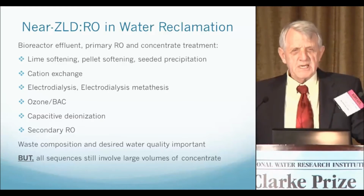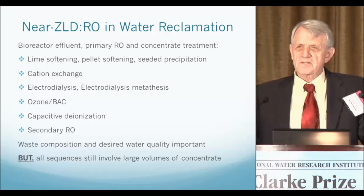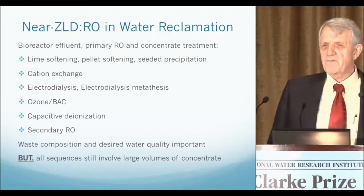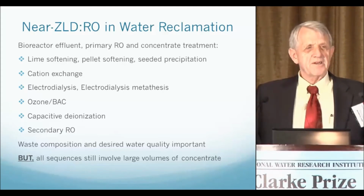Ozone and BAC, because there's organic matter that's being concentrated in this RO unit, and if we're going to further concentrate, we need to be concerned about membrane fouling with the organics. Capacitive deionization is another process, and then secondary RO.